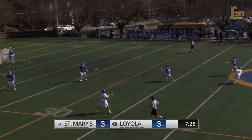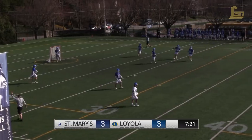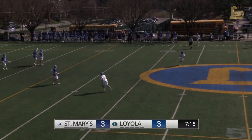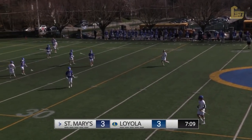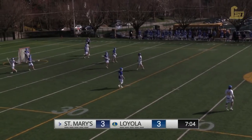Gets it over to Connor Hume. They have space, but now are outnumbered as it is about a 3-on-6, which is not what Coach Rubio is going to want here. So yeah, they're subbing slowly, so St. Mary's is just sitting back instead of doubling the ball. They got an extra man with which they can double the ball for about 30 seconds there. They choose to sit back and let Loyola attack.